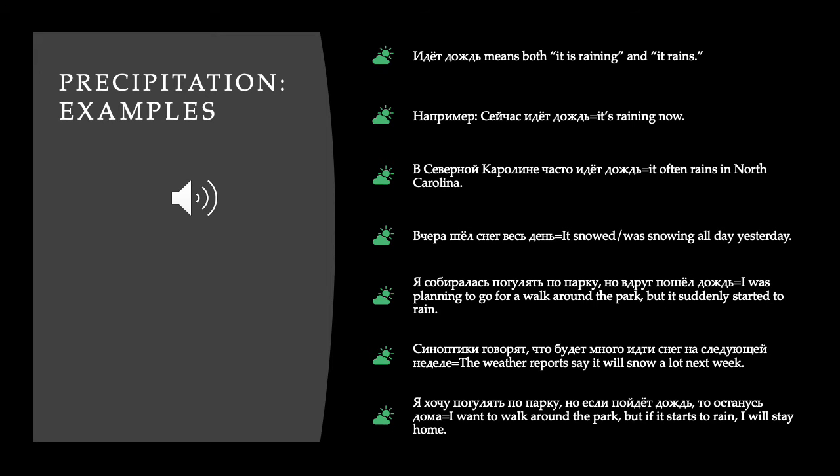So here are some more examples of precipitation and how you would talk about it. Идет дождь, because it's imperfective, means both it is raining and it rains. So for example, например, сейчас идет дождь, it's raining right now. But we could also say, в Северной Каролине часто идет дождь. It often rains in North Carolina.